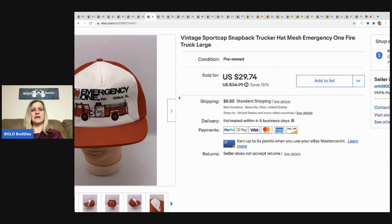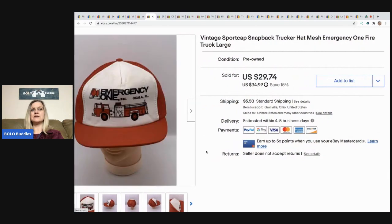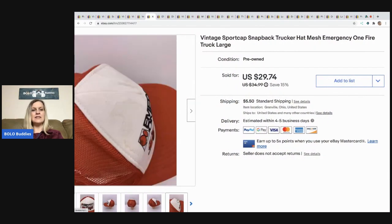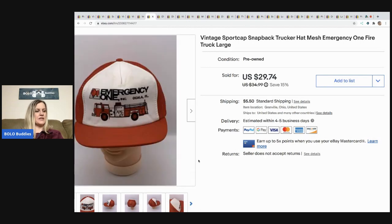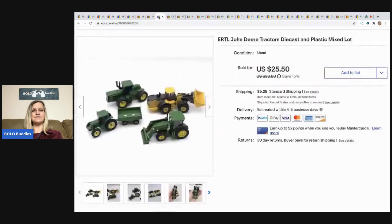I know Chernock's Connection has a channel and he talks a lot about hats and cleaning them. And he is like a hat selling machine over there. So definitely check him out. I sold this for $22 and the buyer paid shipping. I picked it up at a garage sale for 50 cents.